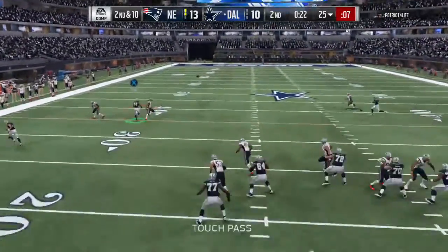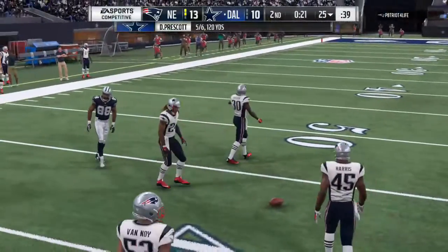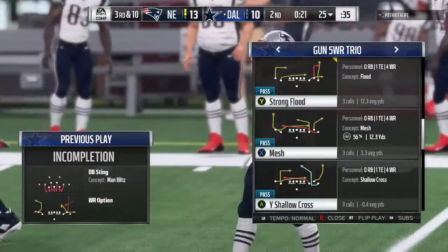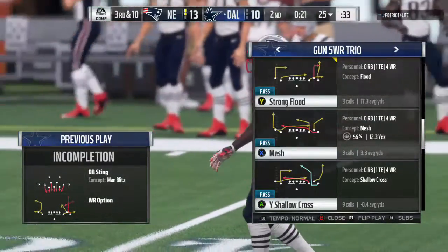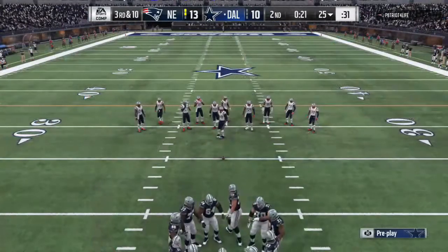A second down throw for Prescott. His throw incomplete. Brandon, it looked like he had his hands on it for a moment, but let's face it, that was going to be a tough catch all the way because of the presence of the defense right there as he was trying to haul it in. Yeah, nice job to force the incompletion.